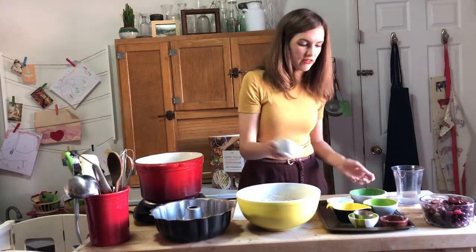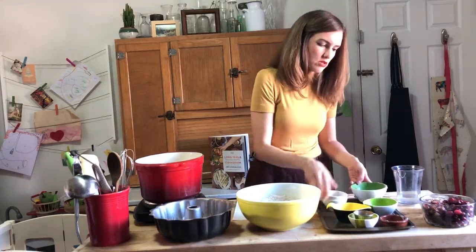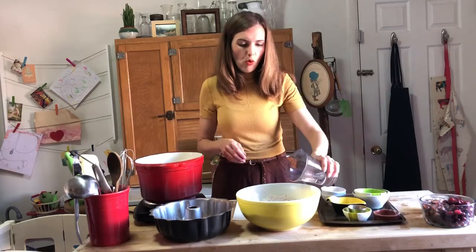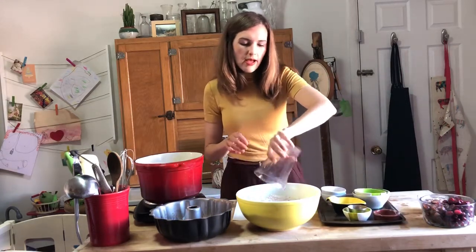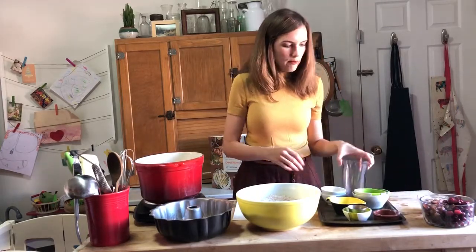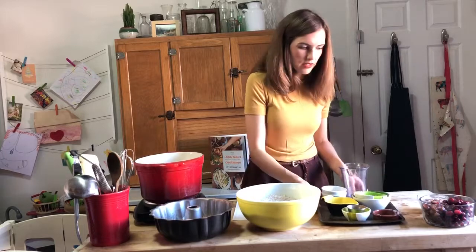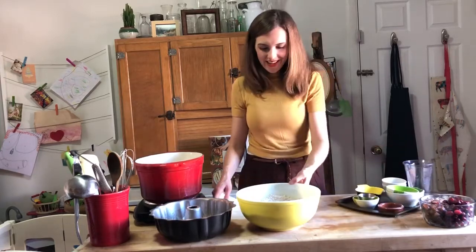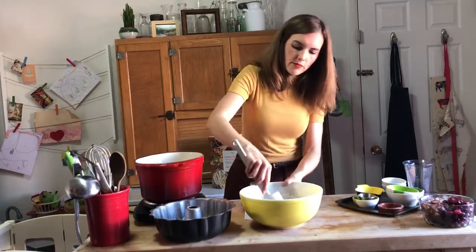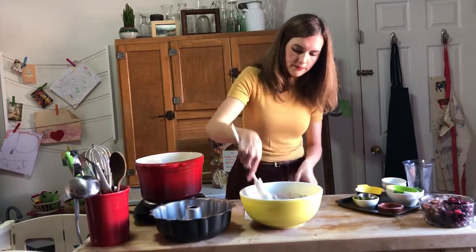You can omit that if vanilla is not accessible to you or it's too expensive, which it is right now. And then we've got 1/2 cup of water. So you could add a milk there too instead of the water if you wanted, or if you don't have any milk on hand, then just use water like I did. Okay, great. And then we're going to mix together.